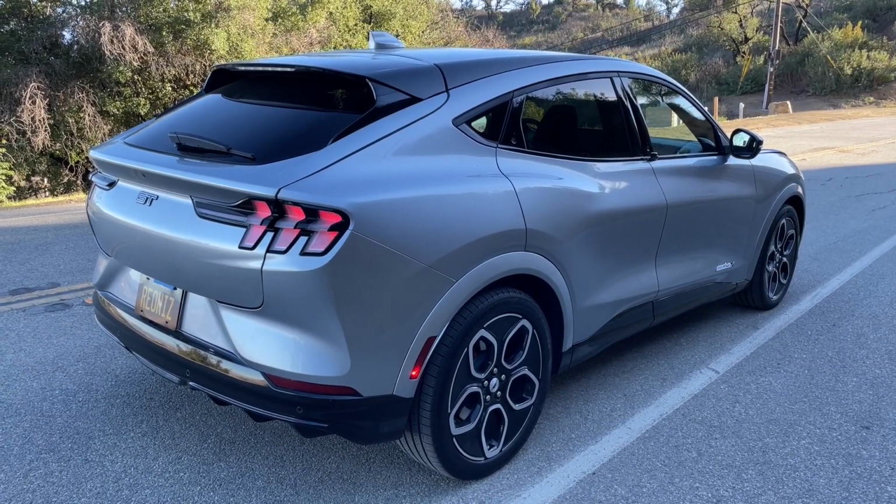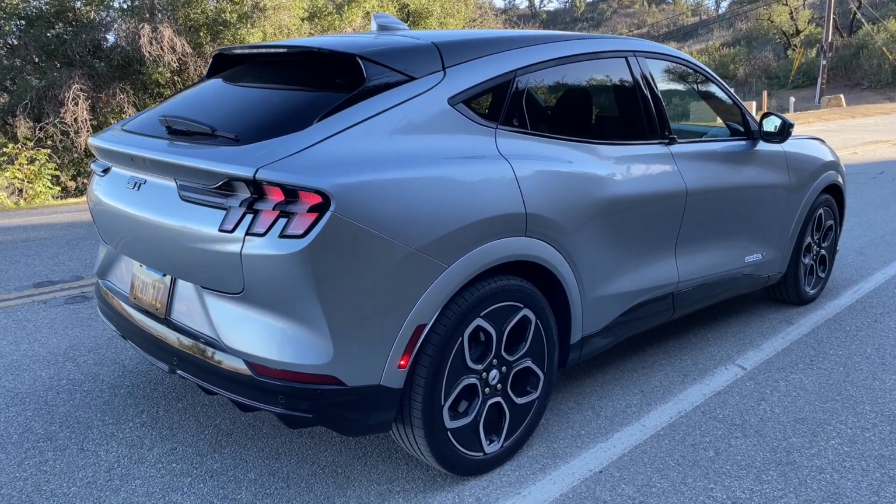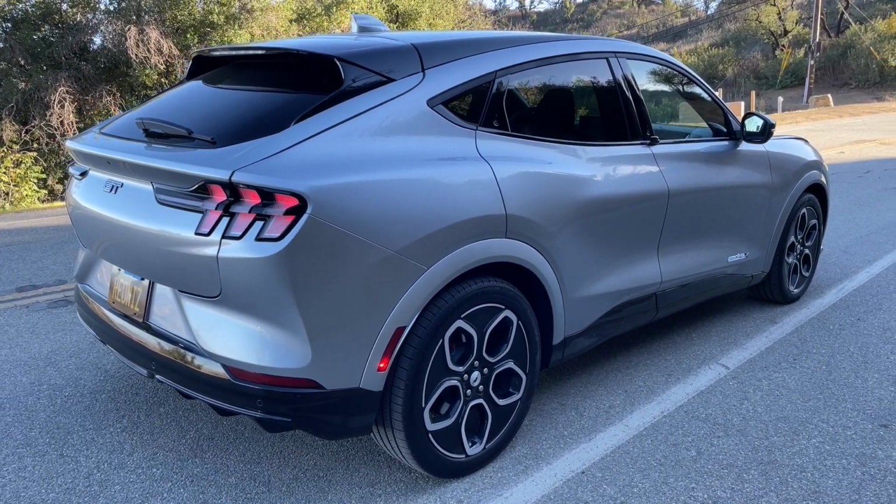It's quick, first of all, handles decently well, and more important than anything, it's a pretty comfy vehicle to spend some time in. It's not a true performance car, but considering it's meant to be this GT variant of the Mustang, it's pretty fun to be in here.